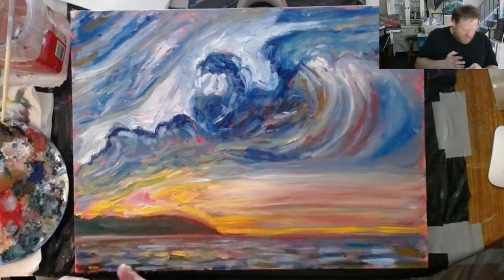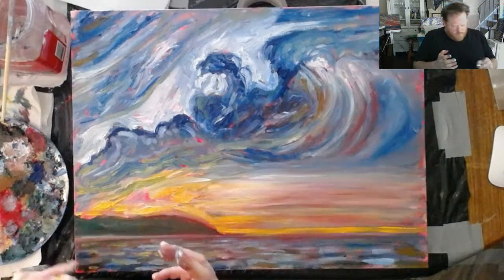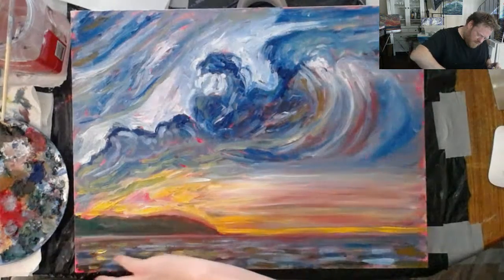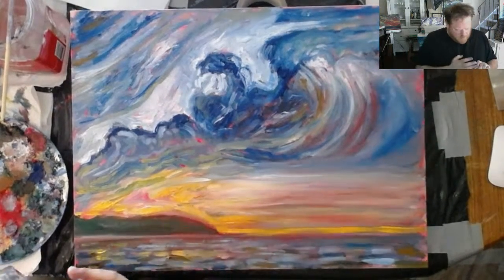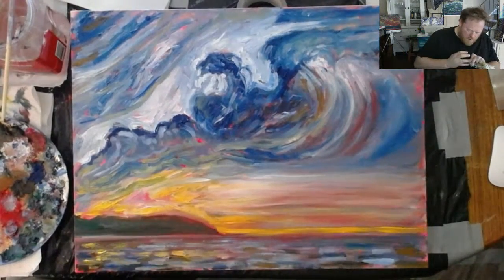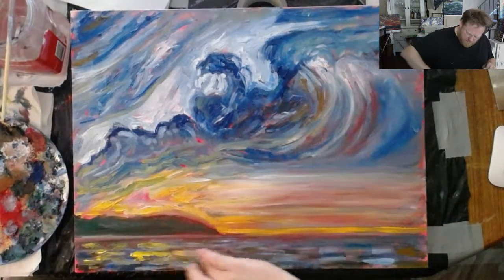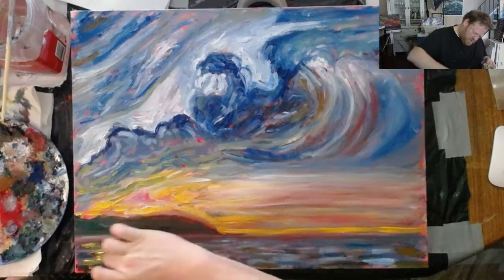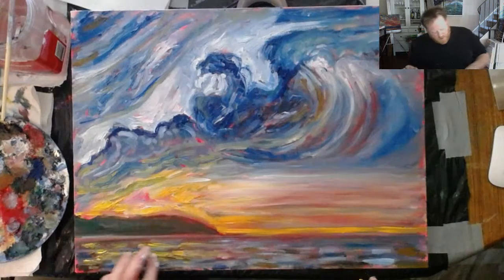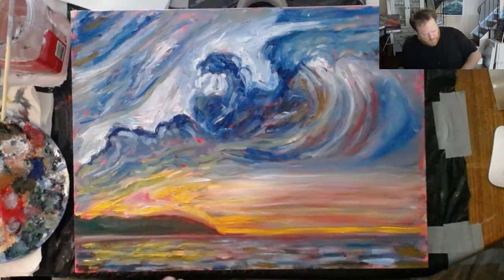Is this the same? It's more like a yellow. I need more yellow. I need the yellow that I used before. Is it this yellow? Okay. I'm not sure if that's the right yellow. Whoa, that's too strong. That's like a wrong yellow. All right, fuck it. It's the wrong yellow.